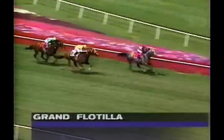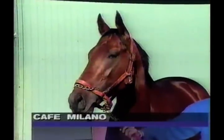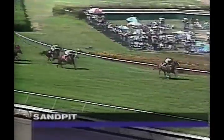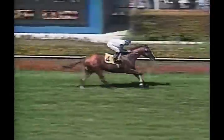Featuring from France, Grand Flotilla, the 7-year-old roan bred in France and winner of the Grade 1 Hollywood Turf Cup. And just shipping from that country for his U.S. debut, Cafe Milano. Brazil and the Southern Hemisphere sends Sandpit, a stakes winner this summer at Del Mar.